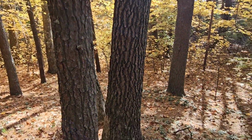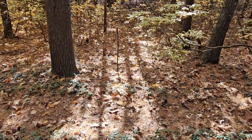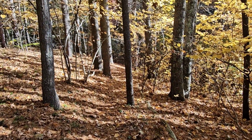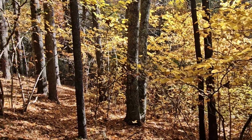As we continue on, this is a bit of a side trail that I'm on. It's gotten a little narrower, but it is still plenty obvious. Again, not marked. The trails here are not marked, but a very nice area nonetheless.